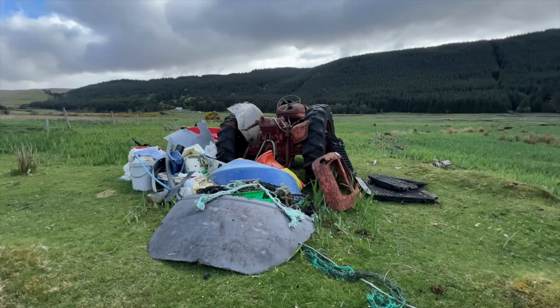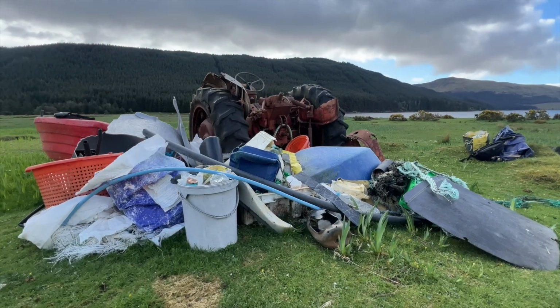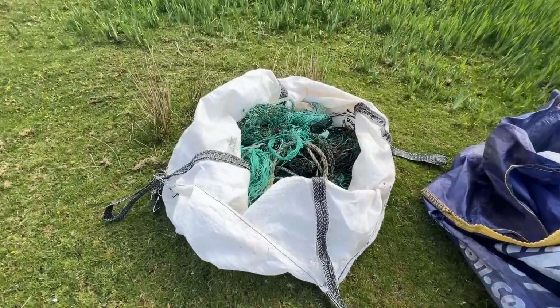We already had a huge pile of rubbish collected from a couple of the big storms we had over the winter, and what our neighbour had already picked up. So the first job was to separate any materials that could be recycled, such as hard plastics and these fishing nets.